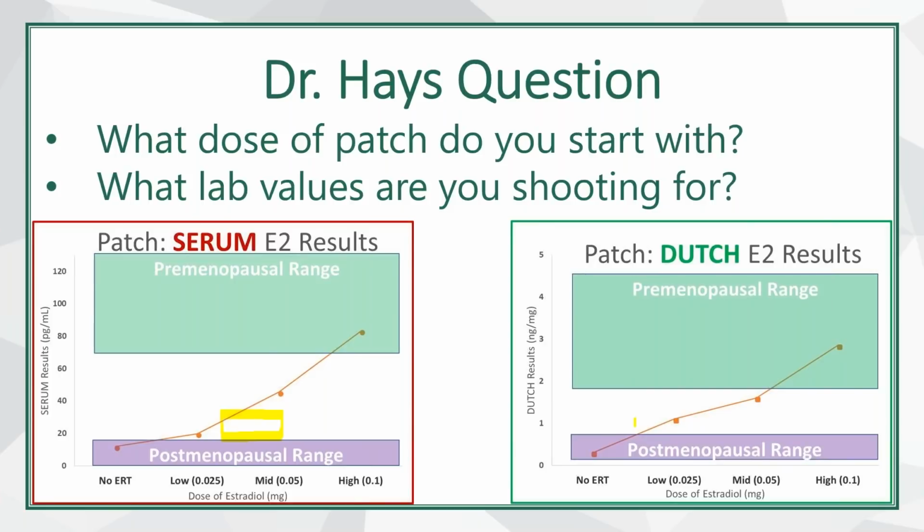I stopped using salivary hormone testing because I found there were too many variables, and I was concerned about the accuracy of measuring such tiny amounts of estrogen. In urine we're measuring nanogram amounts of estrogen, in blood picogram amounts, and in saliva tenths of picograms, and I was just concerned about the accuracy of that. I also had trouble measuring progesterone and testosterone in saliva, so I just quit using saliva. I've been an advocate of using serum, but I have gotten interested in the Dutch test.